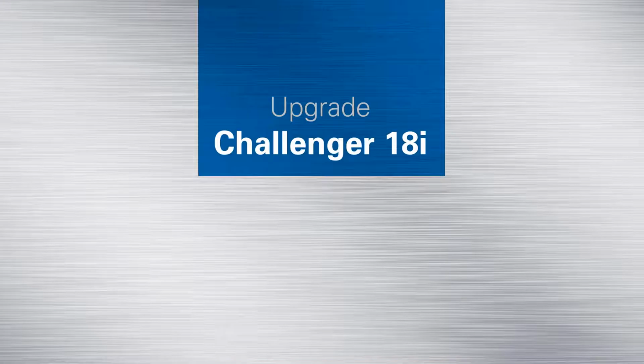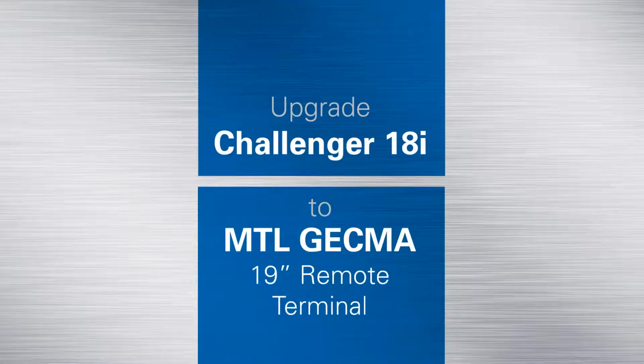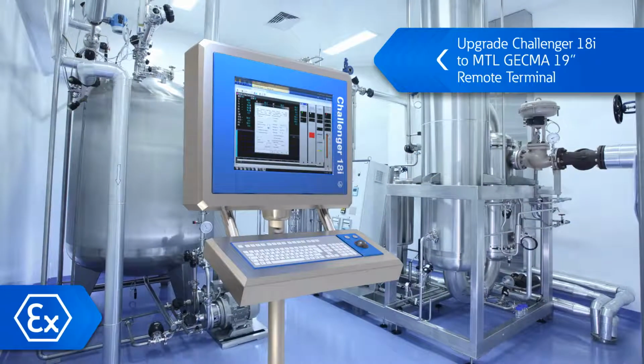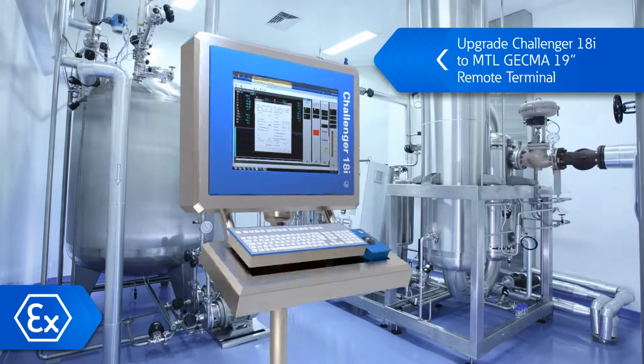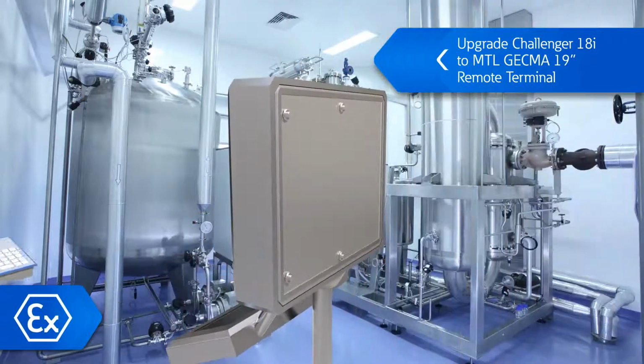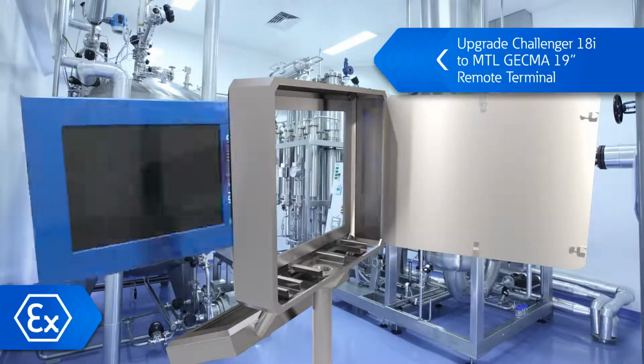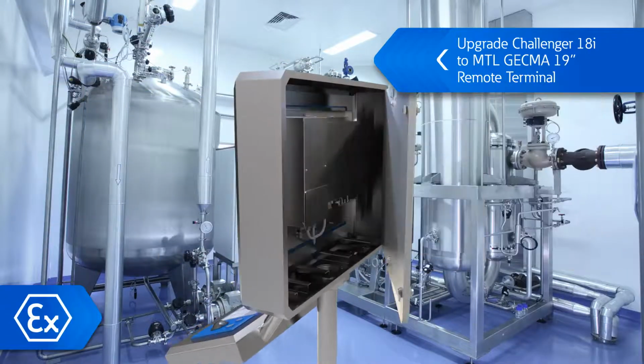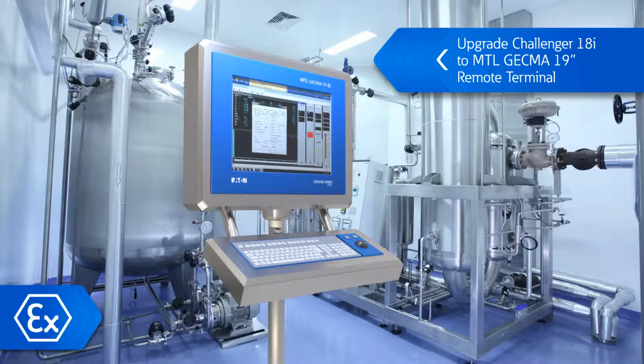The 19-inch MTL GECMA RT, with improved features in a new modular design, is a direct upgrade for the Challenger 18i. The upgrade is done on-site with minimal disruption and without the need to remove the existing housing or mounting. The Challenger's keyboard, pointing device, display and power supply are removed before the upgrade modules are installed in the same order, with all the connections re-established using the existing Challenger data cable.